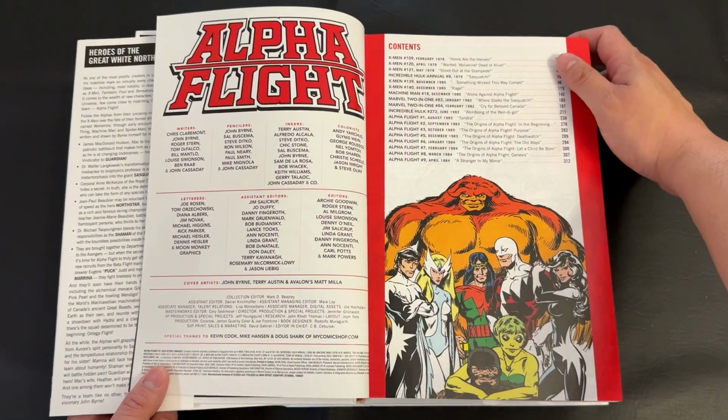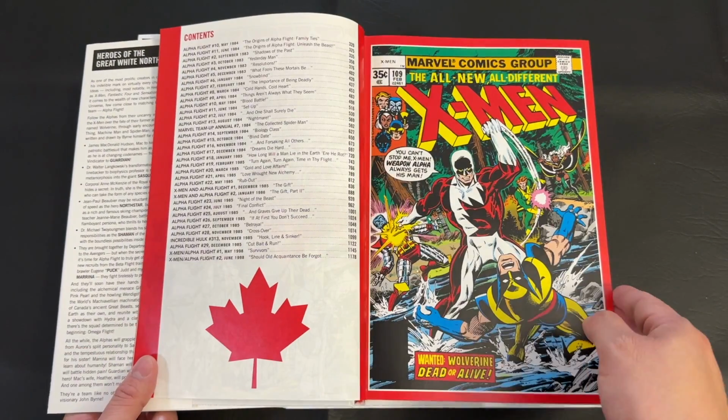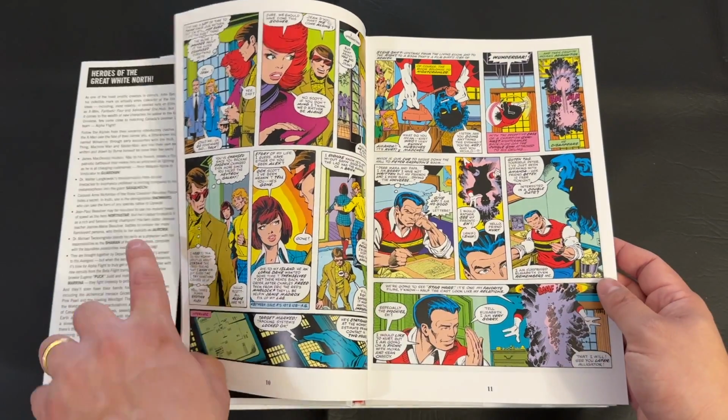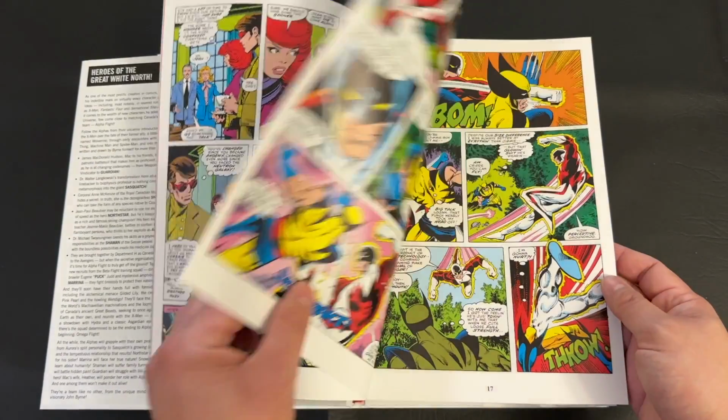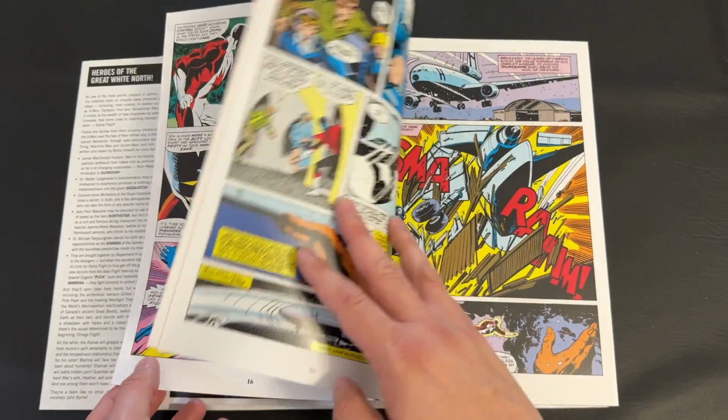I am a fan of John Byrne. I know I've read his Superman, some of his Fantastic Four, and just so many other works throughout the years. So anyway, I thought that this would be kind of a fun X-Men spin-off book in many ways. I know not all the characters are mutants or anything like that, but it just seemed really interesting to me to have a Canadian superhero team.